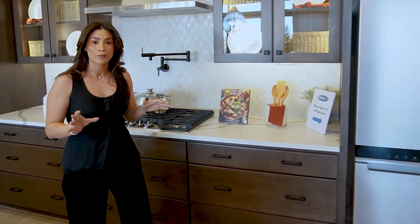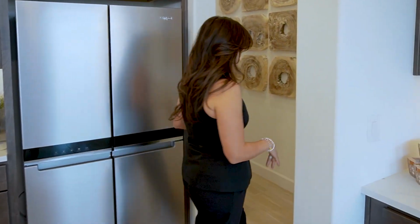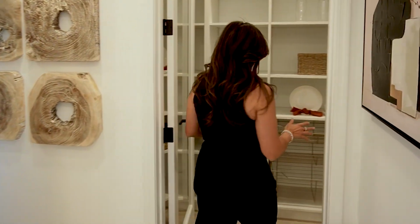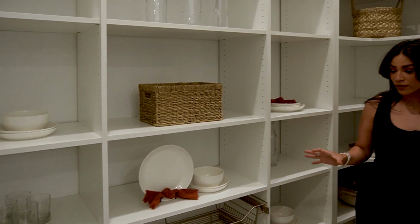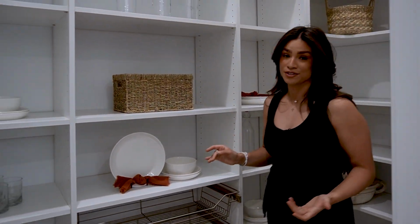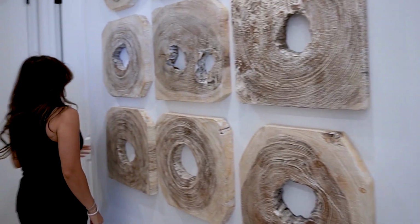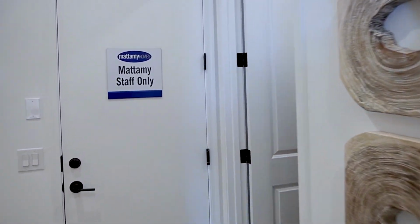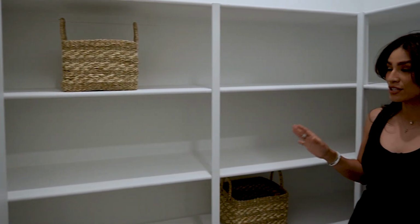You can fill it up right where you're gonna be cooking, your refrigerator, and then what's even better is you have 2 walk-in pantries. So here is your first walk-in pantry. And if you can fill this up, I would be very, very impressed because there's a lot of storage in here. And then right over here, you have your second walk-in pantry. Little bit smaller, but it does the job, especially if you have that other pantry.